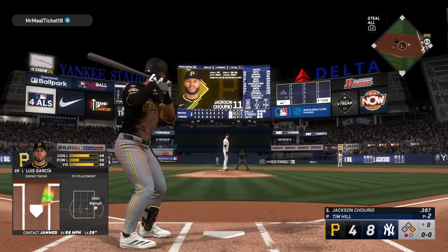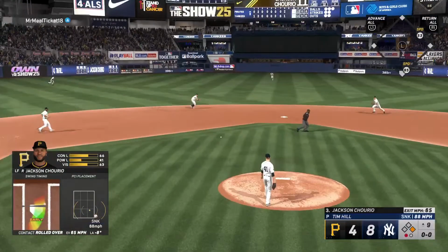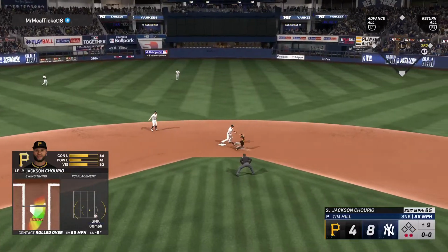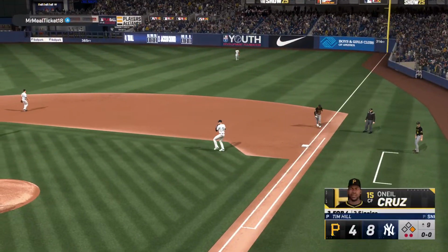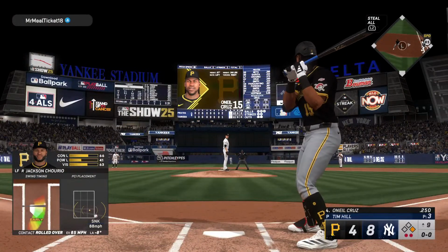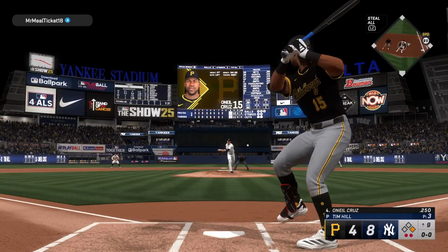So hard to do anything with a pitch in that location, but somehow he got the barrel to it and hit it well. Pretty amazing. On the ground, could be 2. Bichette to second, and they'll just get the 1. That's what a good sinker's designed to do. Get a guy to roll over a little bit, hit the ball on the ground, kill some worms while you're at it. Last chance now for the Pirates.